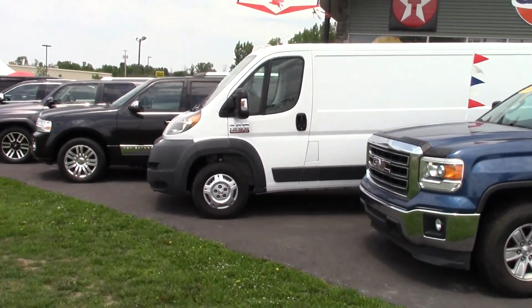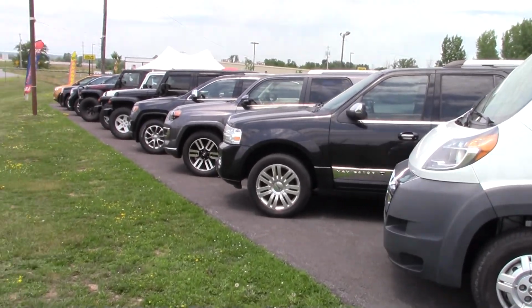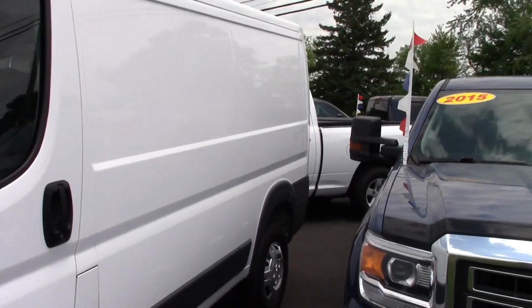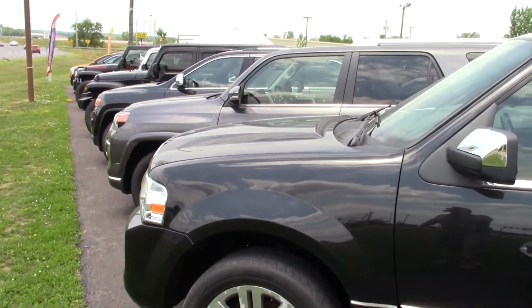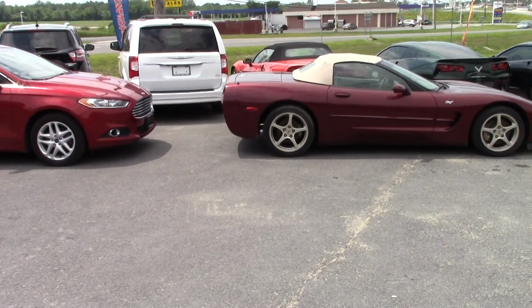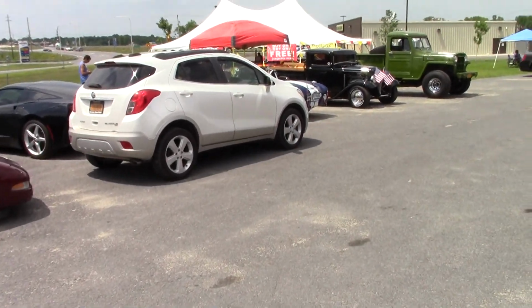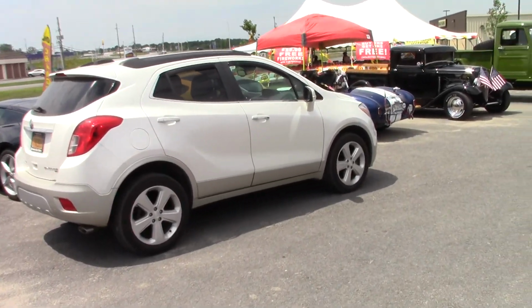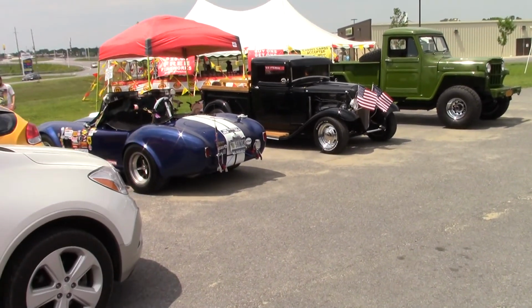These are the vehicles that are not always here. They're here till they're sold. These are the vehicles that always are representative of what's always lined up here. They've got them packed in here so they can make room for the cruise-in. So we're going to take a look at the cruise-in right now. The for sale vehicles are lined up over here. Of course, Rick Garceau, the owner here, has several cars in his own personal collection.